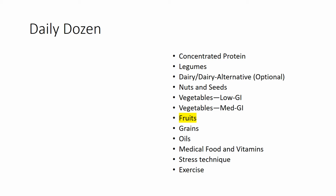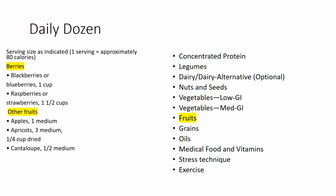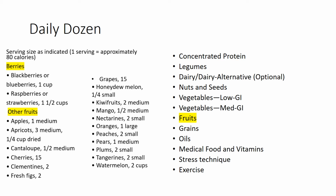Fruits. For most people, getting fruit in is not a problem. There are lots of different choices. We've got berries. Don't forget your berries. They're extremely good for you. Other fruits, apples, kiwi, cherries, mangoes, oranges, lots of good healthy choices in this group.